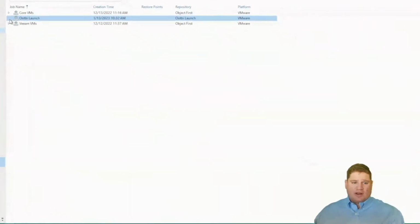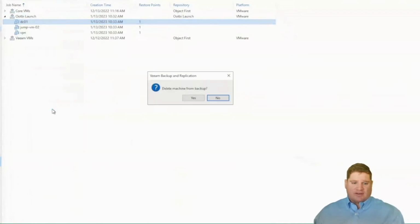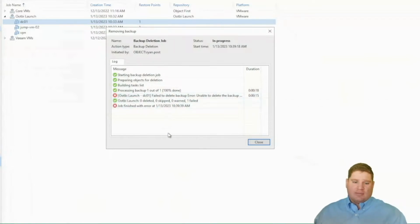So here's that Ootbi launch. I'm going to choose one single VM. We'll try this domain controller. We'll delete from disk. So we're checking for the objects, going out there. It's talking with the object first node. It's going to start processing those requests to delete the backup of DC01 that we just created. It's going to take a little bit of time here. Right there, unable to delete because it is immutable. So we'll go ahead and close out.